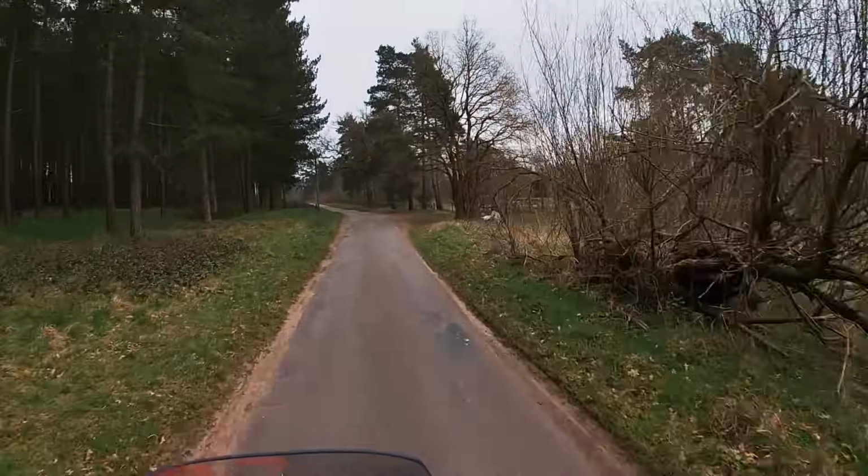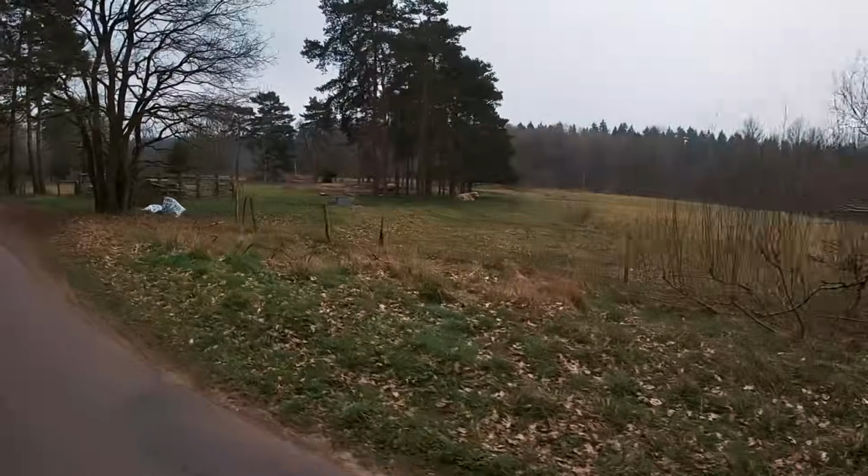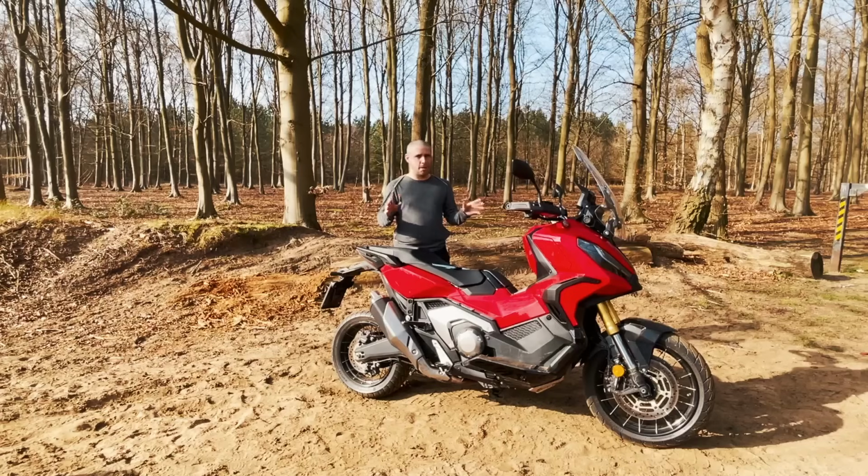One of the other top level best things about this bike is it is superbly comfortable.